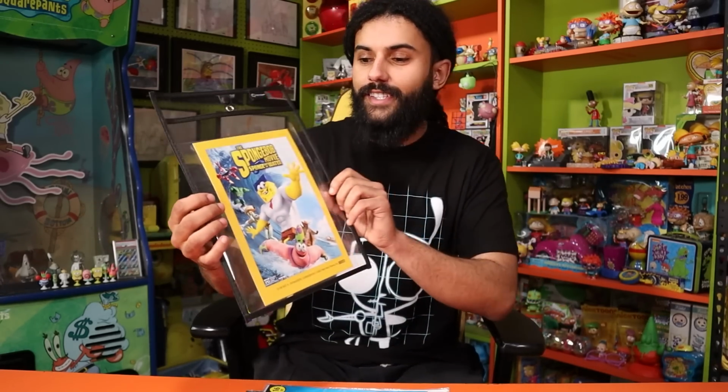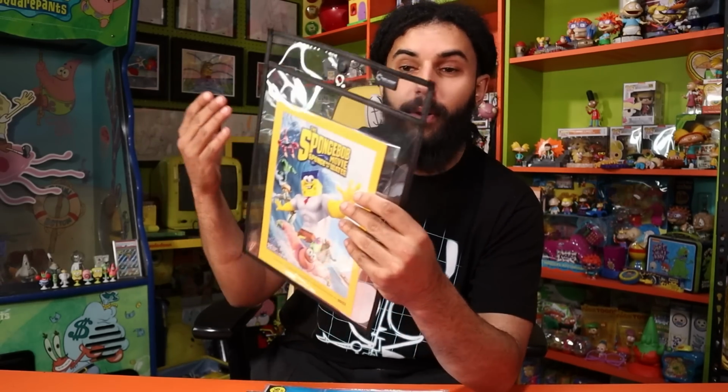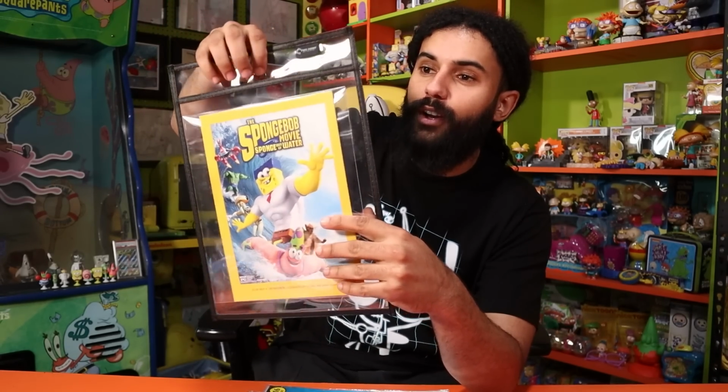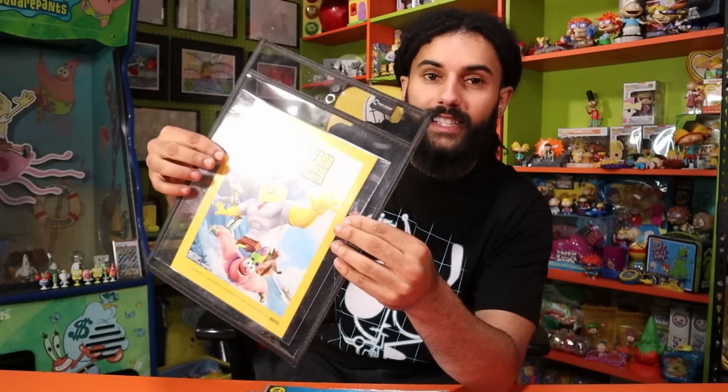So, you guys have seen whenever we get documents or something that we want to preserve on this channel, whether it be Spongebob, anything cartoon related, but for this example, we have the Spongebob movie, Sponge Out of Water. This is a Walmart advertisement display they had. And you guys have seen we put a plastic protector on it, and then on top of that, we have this harder plastic cover where we can still see it inside of there. It's not as flexible, but it's still flexible enough so you can put it inside of a filing cabinet.